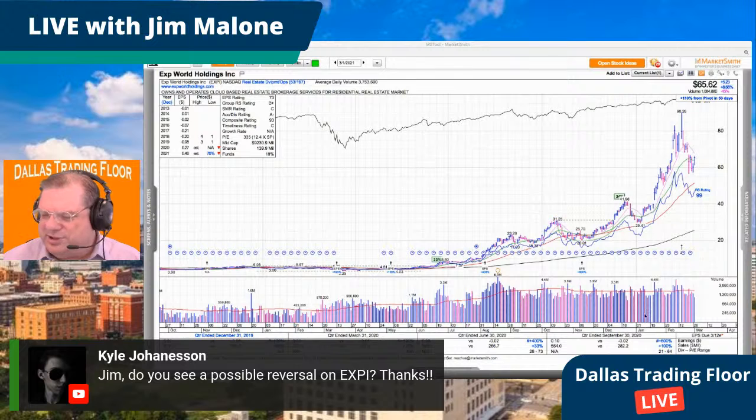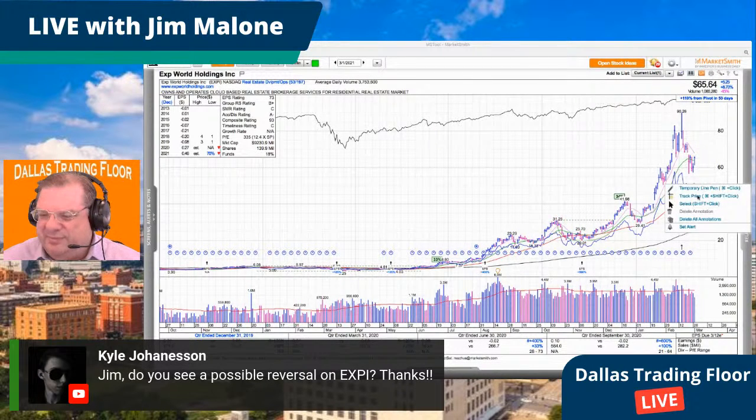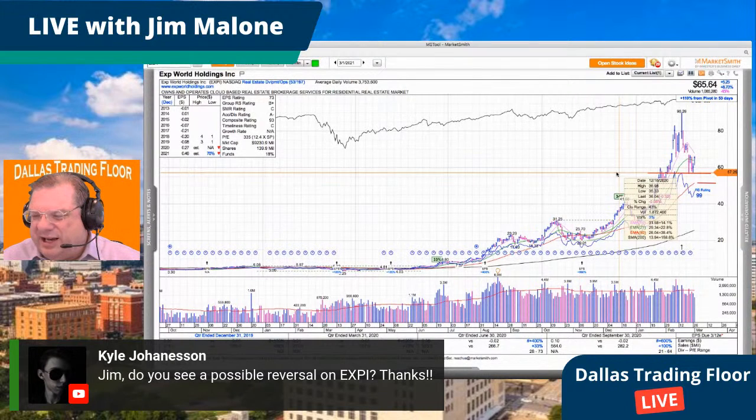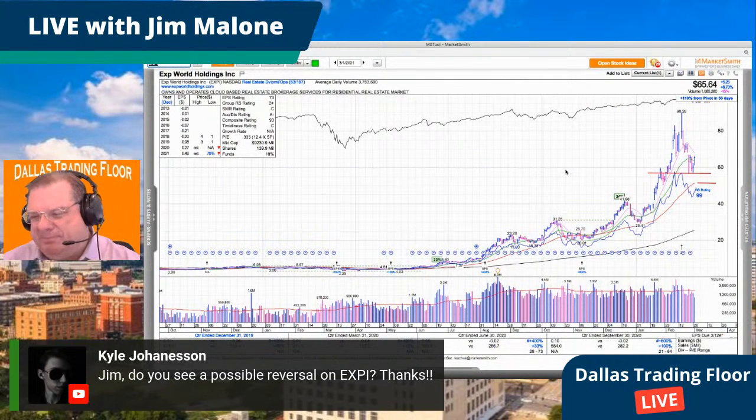But this is the current chart. EXPI World Holdings basically made its all-time high back in mid-February at about 90.26. That was its all-time high. It has pulled back below the 10-day line, and it seems to have bounced right before it hit the 40-day, so it bounced above that. It seems to have gotten some support right about here, at about 57.25. Now the question is, will it move higher?